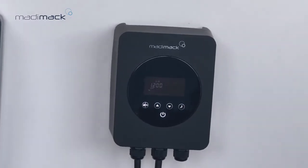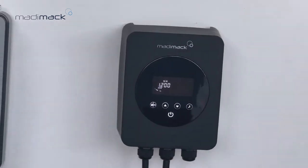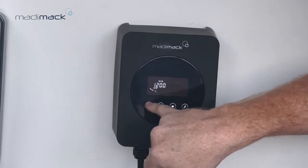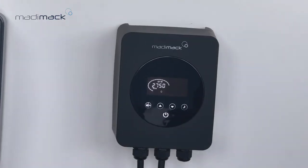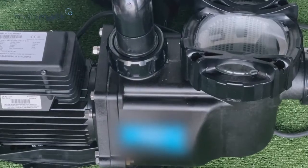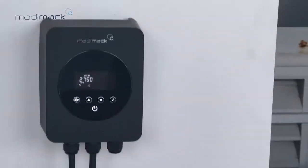As you can see here, here's the controller. So it's very simple to operate. I've just unlocked it, and then a single button. There's a single button for backwash speed. So you can see it's starting to ramp up. The speed of the pump is increasing. So that's a single push button for backwash capability.